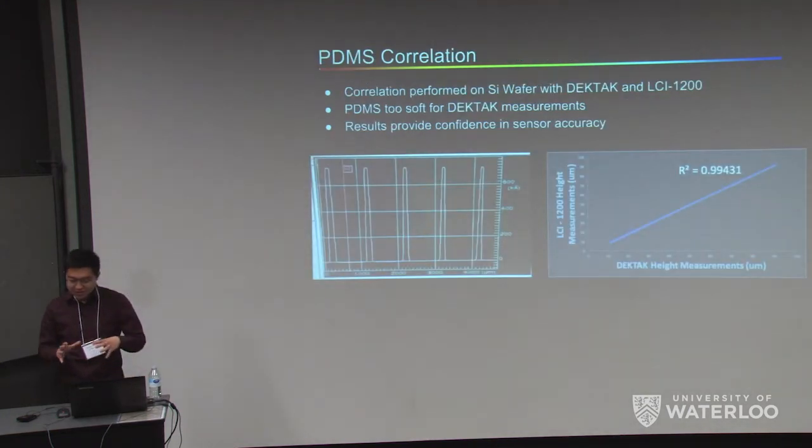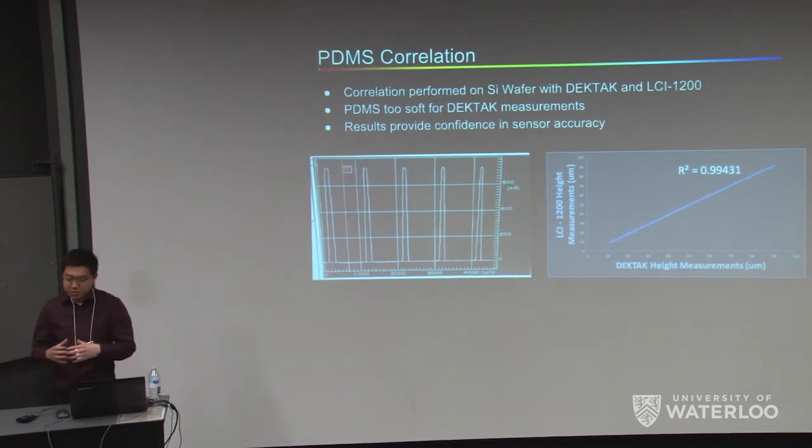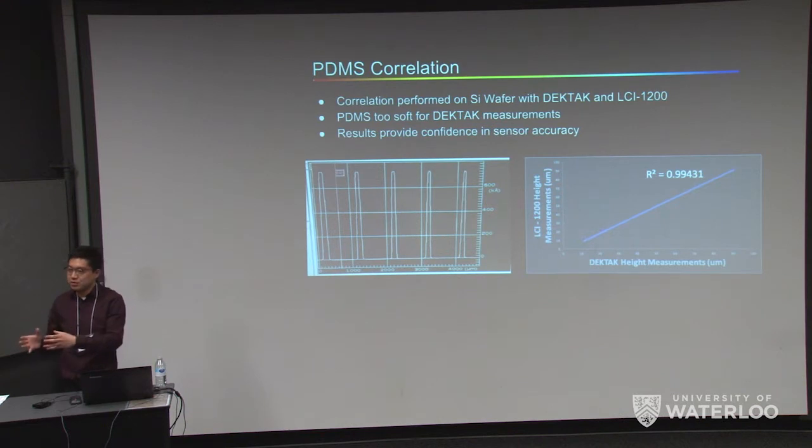As I said, showing the capability of a sensor is one aspect. The other aspect is making sure that it actually works, right? Because a lot of projects can write papers and papers of theory on how it might work, but not show actually how it works. So to show that it works, we did 3 tests, like Kat said. The first one is correlation. The purpose of this is to show that whatever you're using can correlate to something that you already trust, right? In this case, we use DECTech.